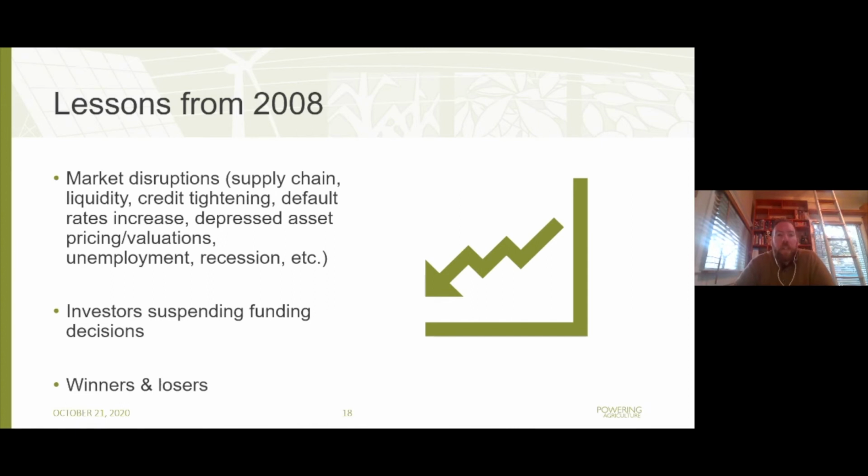So what happened during that was that markets got disrupted, lending tightened, investment tightened, valuations for companies went down, unemployment went up, recession occurred. It sounds very similar to what's happening right now in our global economy and certainly what's happening domestically. Domestically being in the United States. That's the perspective I'm speaking from here.